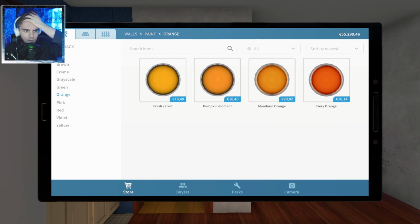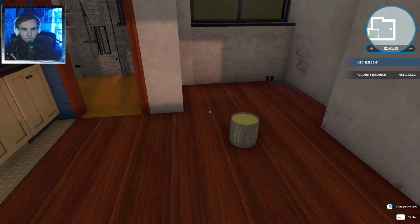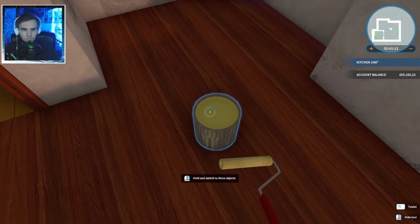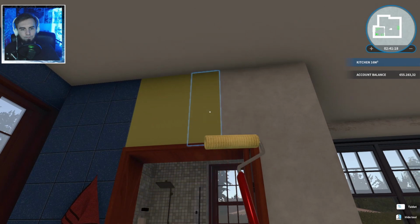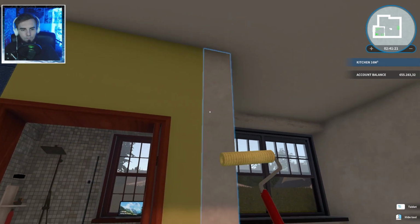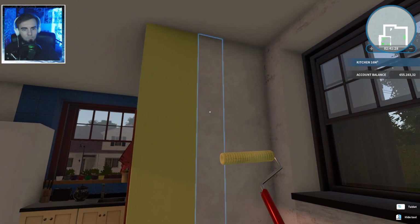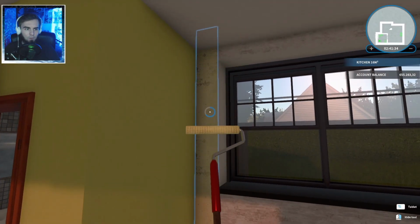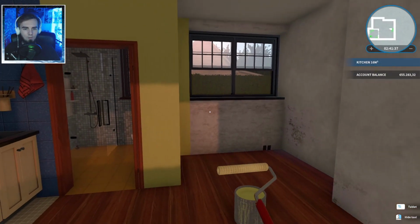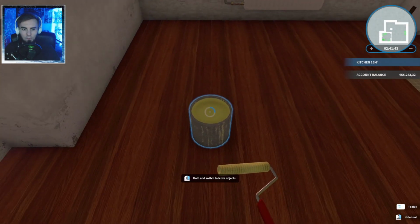I said orange previously? Or yellow? What about this one, for example? Yeah, it will do. It will do. Could be better, but at the same time, it's sort of not terrible, I guess. Sort of. Could have been worse, basically, what I mean.